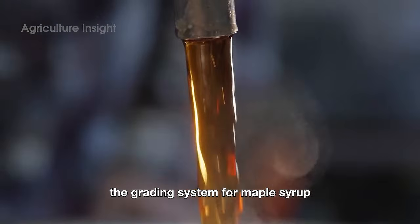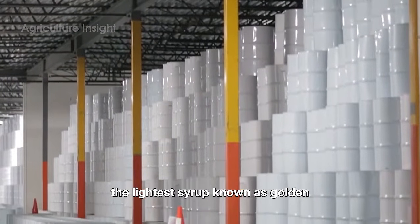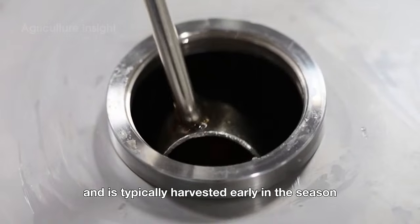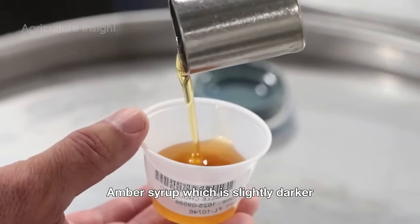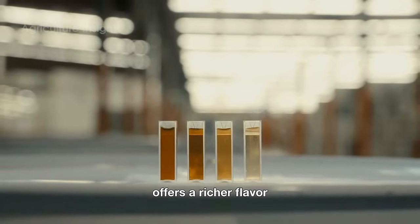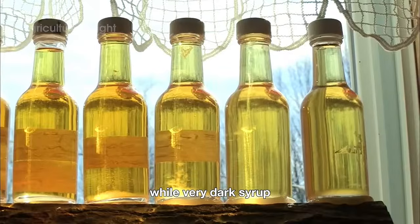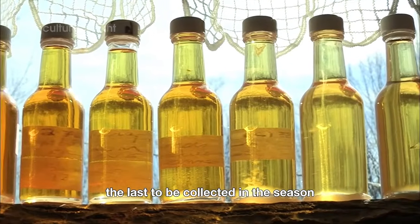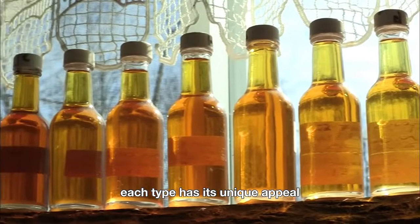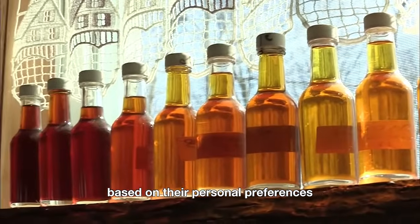The grading system for maple syrup classifies it based on color and flavor. The lightest syrup, known as golden, has a delicate taste and is typically harvested early in the season. Amber syrup, which is slightly darker, offers a richer flavor. Dark syrup has a strong, bold taste, while very dark syrup, the last to be collected in the season, has the most intense caramelized flavor. Each type has its unique appeal, and consumers choose based on their personal preferences.